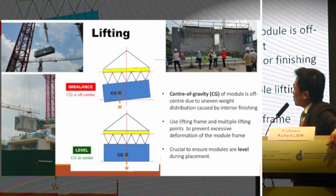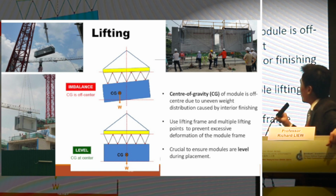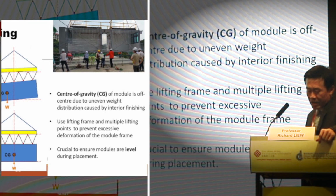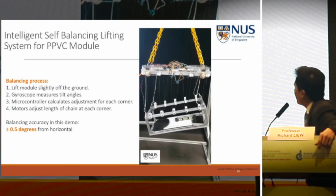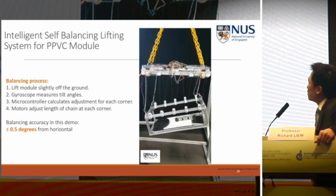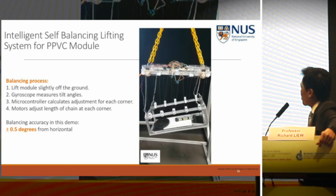As a result, the unit will actually not be horizontal to the ground. You need to adjust the cable so that we can realign, so that the unit is horizontal, parallel to the ground. So this will take up time. You need to speed up this process, and there's a problem given to us: how to do intelligent self-balancing and lifting methods. This is a prototype done at NUS laboratories.